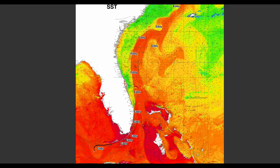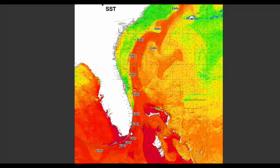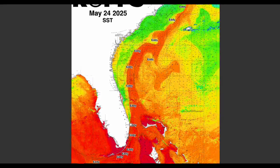We do have a relatively large eddy here west of Key West, and then the Gulf Stream extends relatively far inshore with a number of small eddies here extending north along the Keys that we'll take a closer look at with the chlorophyll imagery. Again, off of South Florida, relatively difficult to see, so we'll take a closer look at the chlorophyll imagery for those.